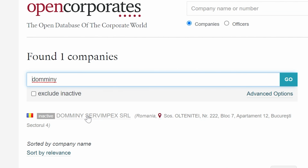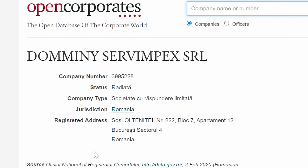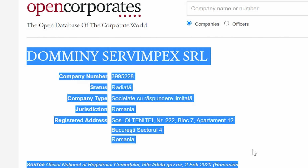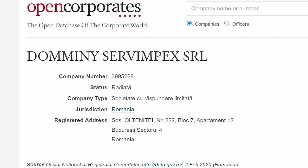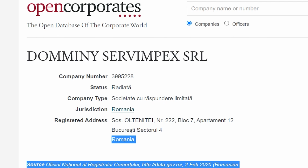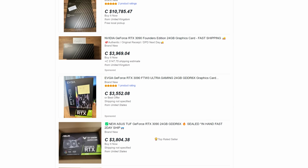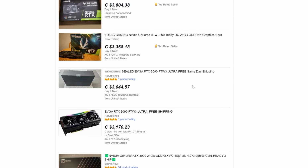Ooh. When was this registered? Domini Server Mplex. It's incorporated SRL. Oh, before. So maybe there isn't much information available on Romanian. I wonder what percentage of the rest of these are scams.